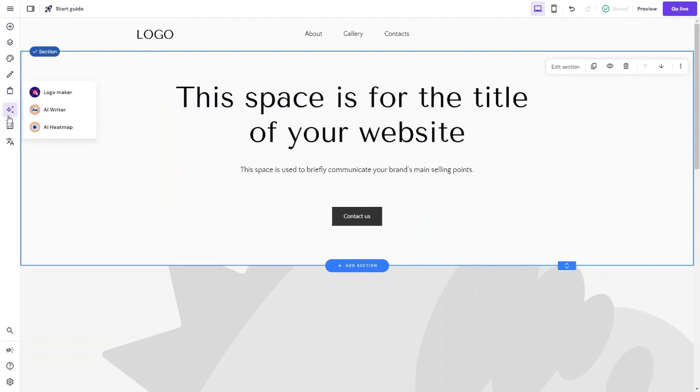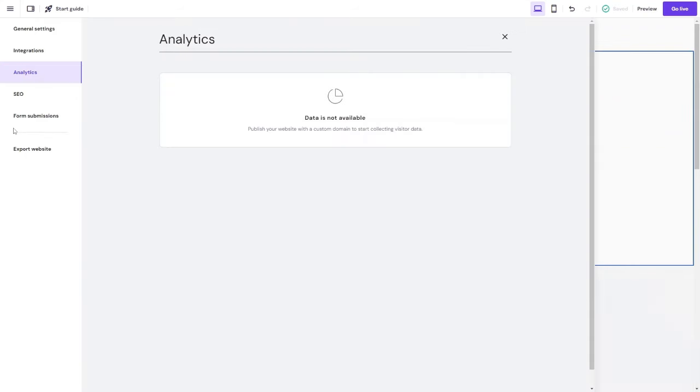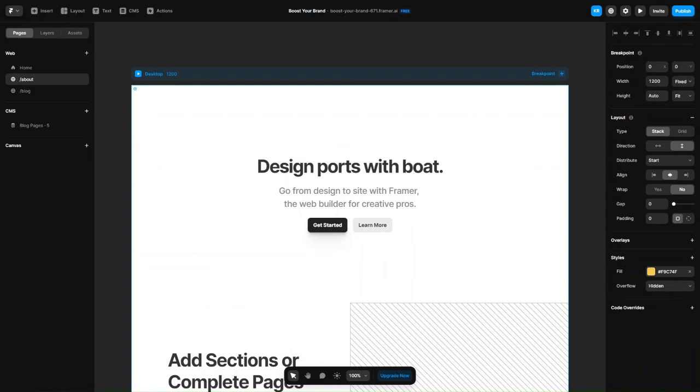And these are the AI tools. So as I mentioned before, we have AI Logo Maker, AI Writer, and AI Heat Map. Again, we'll be going through this as well in another video, so definitely keep an eye out for that. And we also have analytics. So right now there is no analytics set up on our site because our site is not published. But once your site is published, then Zyro will go over some of the analytics that they'll have, which is really useful as well. Same with Framer AI.